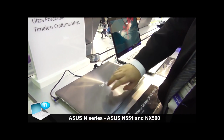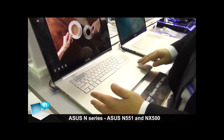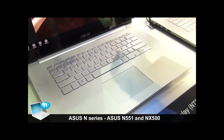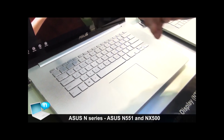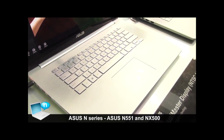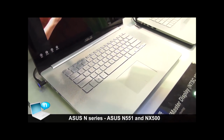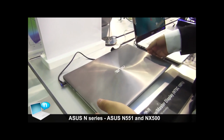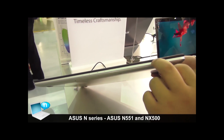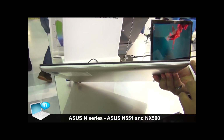Also, the metal design for the palm rest cover, and we made lots of circles to give the image of sound performance, so people feel this is the top of the N Series for playing multimedia. You can also see a different design here. This is a silver bright diamond cut, to make it more eye-catching.